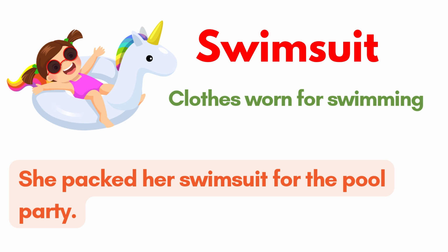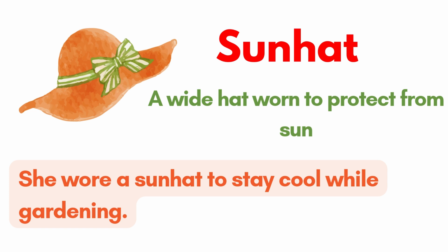Swimsuit. Clothes worn for swimming. She packed her swimsuit for the pool party. Sun hat. A wide hat worn to protect from sun. She wore a sun hat to stay cool while gardening.